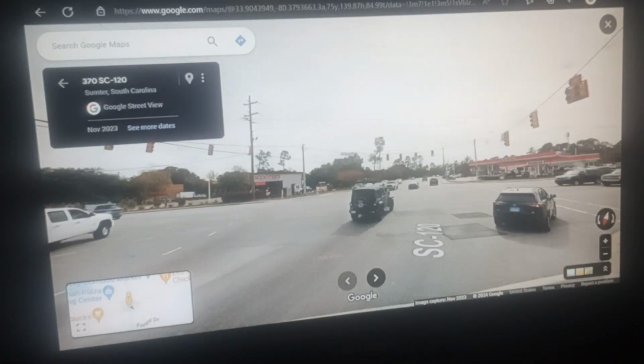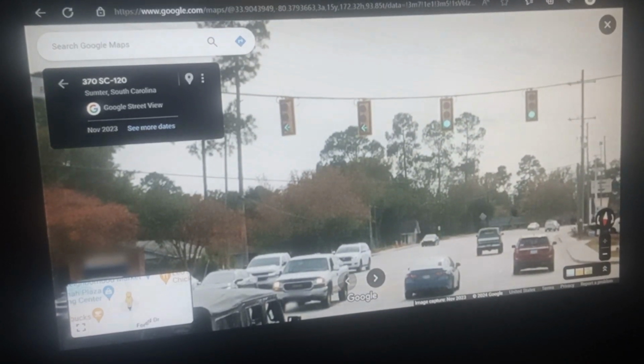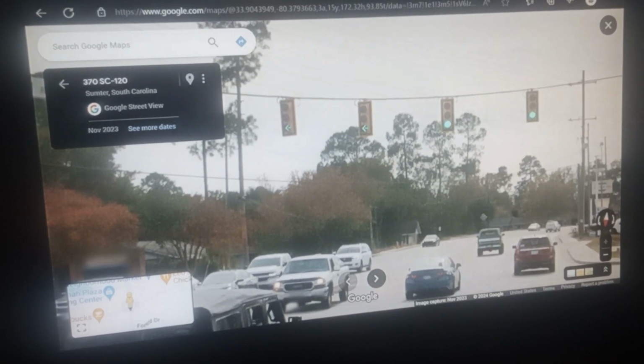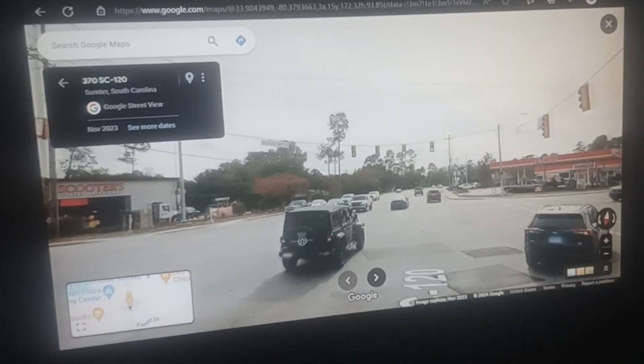So yeah, at this intersection, if you're on this side trying to take a left, when that red arrow light comes on, you can't go until the next green arrow turns, like at a standard traffic light. Instead, if you're taking a left, so yeah.